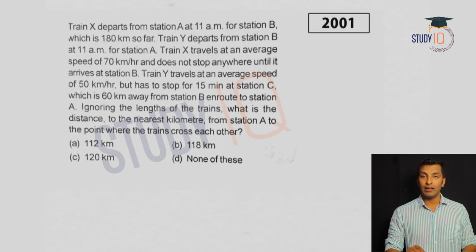Okay, take a minute and solve this question, question 2001, which is again related to meeting points. Okay, so we have already discussed the concepts and the shortcuts. Let's look at this question. I'll try to solve it in a conventional way anyway.